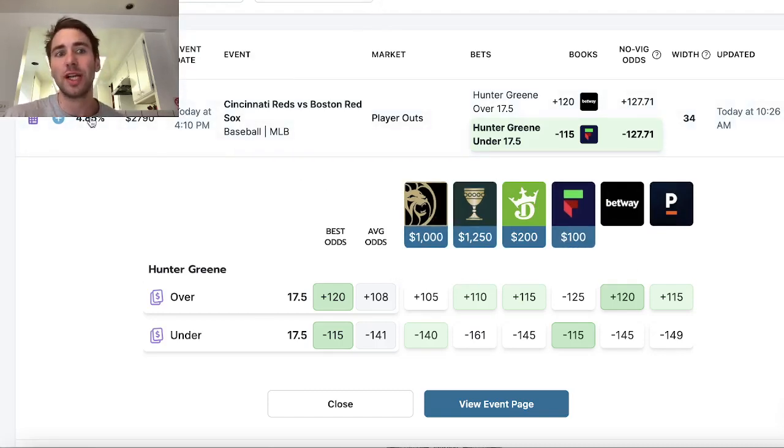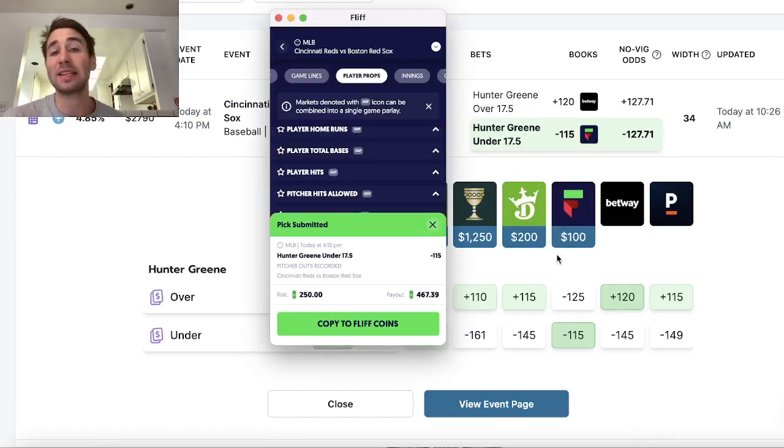But again, like OddsJam, under this percent column, it considers every book, not just Pinnacle, right? Every book is a data point on where the line should be set. So long story short, this is a play with a really strong profit margin, really good bet. Hunter Green under 17.5 outs. I locked it in. Hopefully you guys can tail, and let's make some money, guys.